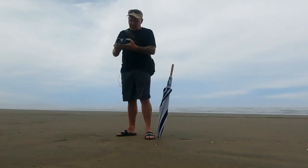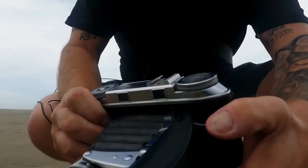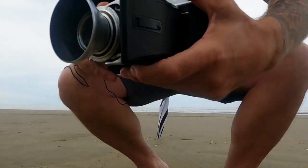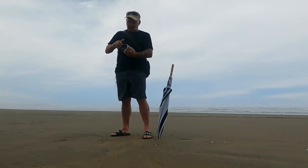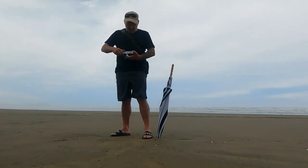This shutter release on the Bessa is on the side here. Let's just see if we can get a bit of a close-up there for you. There you go. So that's just on the Bessa there, and you just pull that down, and that's your shot. Shot number two in the bag. Beautiful. Just take the flare hood off, close the camera up, wind on.